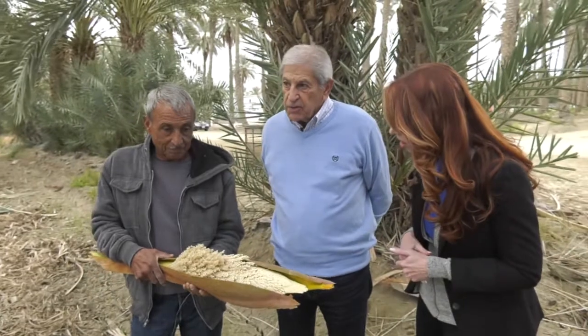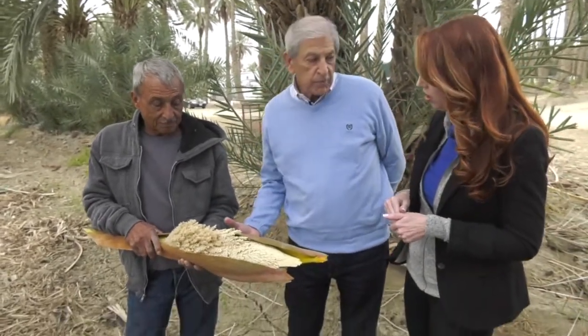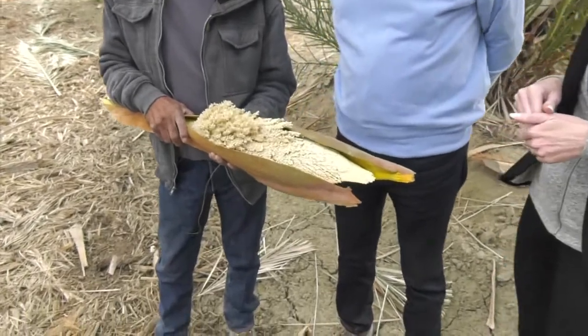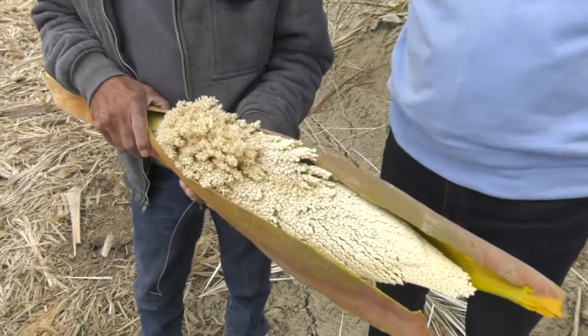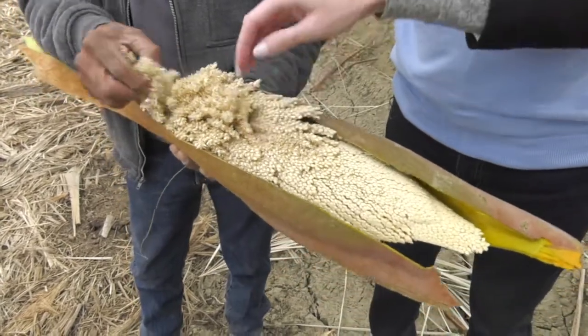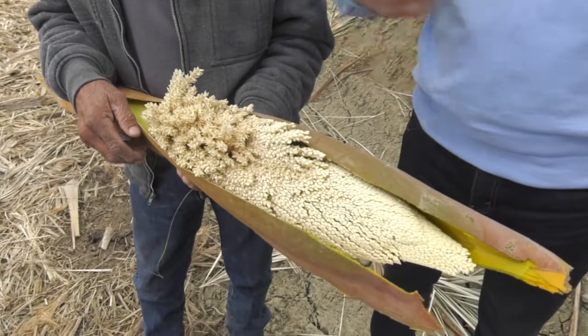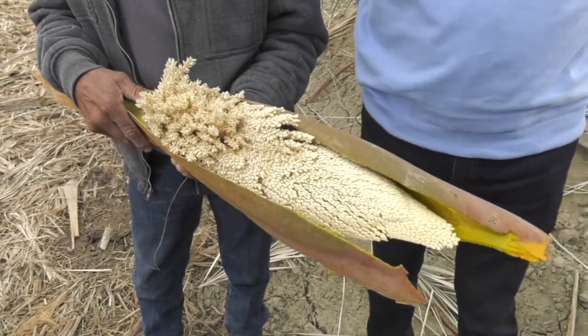Okay. And the pollen is used to pollinate the female trees. And this actually comes from the male tree. One male tree typically will pollinate 50 female trees. So this is the pollen, that's the dust or the, oh my goodness. Yeah. So that's the pollen. And later on we'll actually show you the actual process.